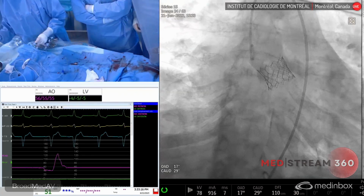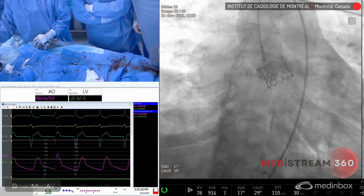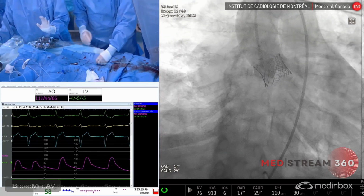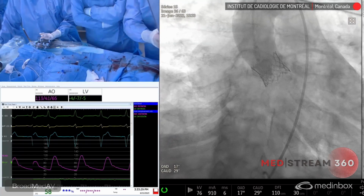Honestly, I wouldn't do much about that AI. She's 88 years old. We've got a good hemodynamic result. I would leave that. I don't think there's any value in post-dilating either. We can see our distance from the left corner. We have space. It's good filling.